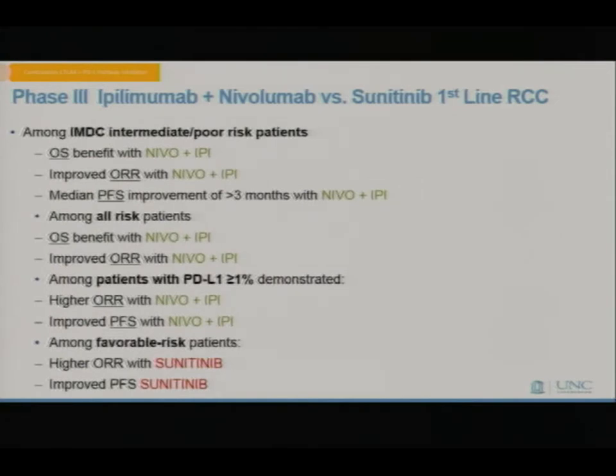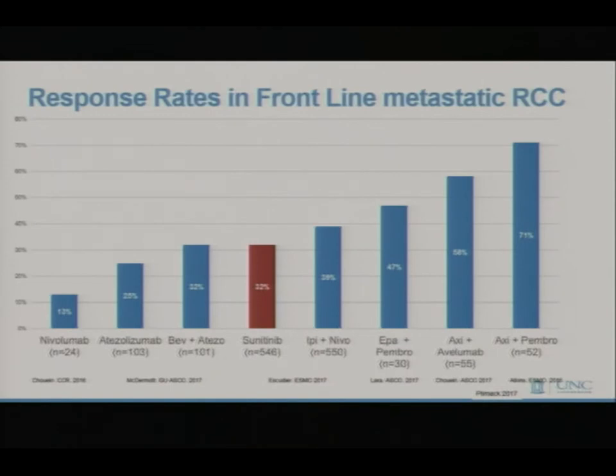When they looked at all of the patients, which included favorable risk patients too, there was an overall survival benefit and an improved overall response rate. Among patients with PD-L1 greater than 1% expression within the tumor, there was a higher overall response rate and a higher progression-free survival. But again, as Dr. Amin had mentioned and others, among favorable risk patients, Sutent was associated with a higher overall response rate and an improvement in progression-free survival. So it looks like, at least for the intermediate poor risk patients, by criteria that Dr. Whiting mentioned, the nivolumab-ipilimumab combination makes sense, but in patients with favorable risk disease, sunitinib would still remain the treatment of choice.